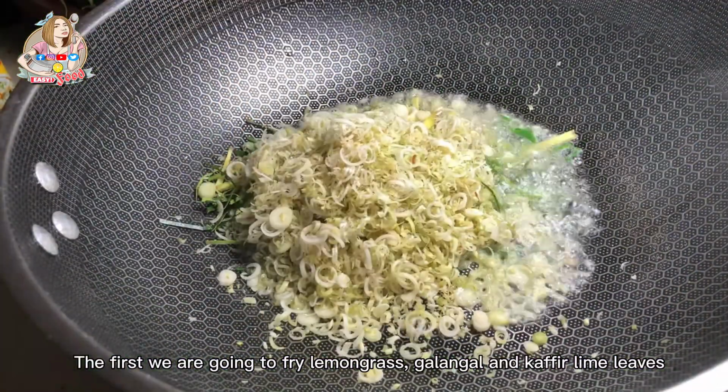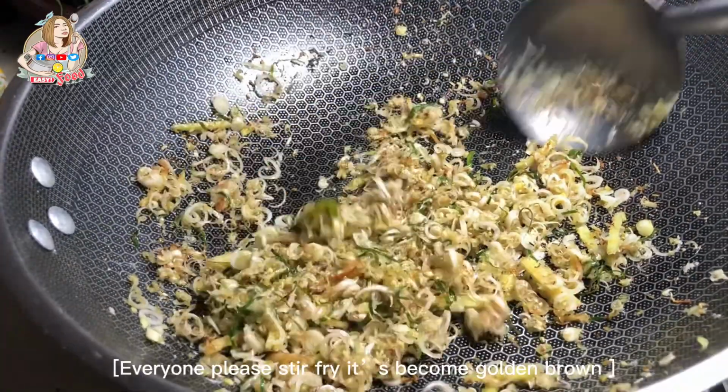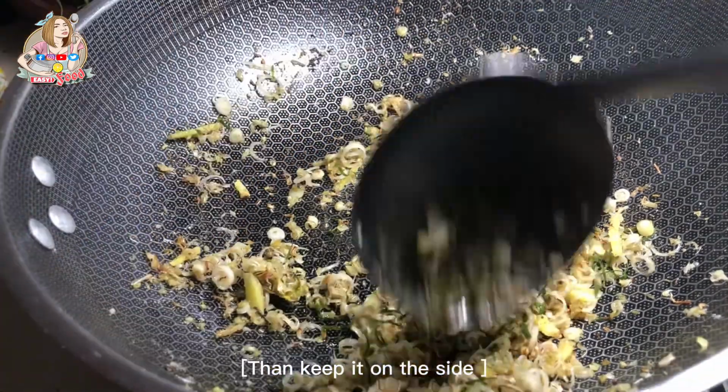First, we are going to fry lemongrass, galangal and kaffir lime leaves. Everyone, please stir fry until it becomes golden brown. Then keep it on the side.